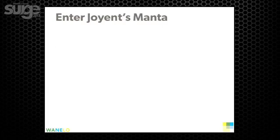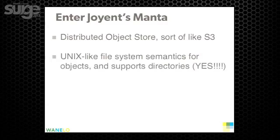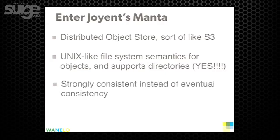And so here, this is where we're going to talk about joins, Manta, and how Manta addresses some of these issues. So what is Manta? Manta is an object store. It's a distributed object store, somewhat like S3, but with different semantics. It has Unix-like file semantics, which is really nice, especially because it has directories, and listing directories is really nice. It's been one of the things that has really been bothering me about S3 for a very long time. It's strongly consistent instead of eventually consistent like S3.